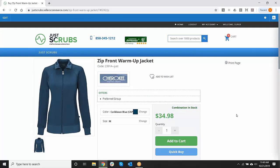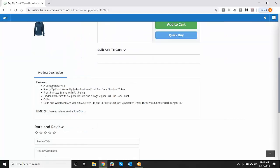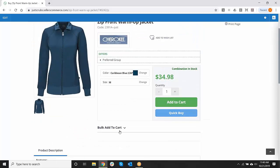Checkout rules will be the same. It can be credit card or purchase order. We can build out any type of embellishment that might be needed on these products as well, and we'll get to that in just a moment. Again, we're going to have all of our product information, sizing charts, and you can even give the employees the ability to write a review based on the product and how they feel about it.